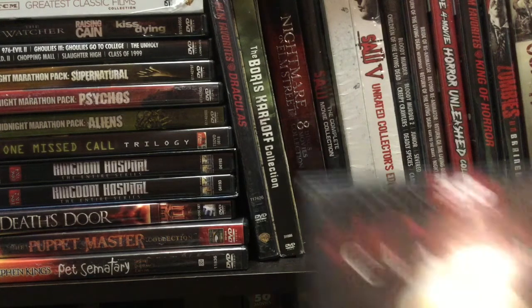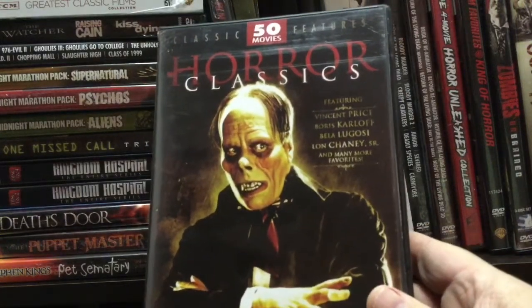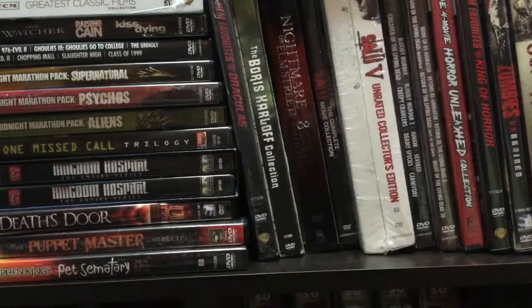Again, there's some overlap. You're going to find 3 or 4 that are common to some of these, but love the cover of that with Lon Chaney Sr. on it. Good stuff. Okay, that is almost it.